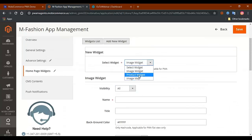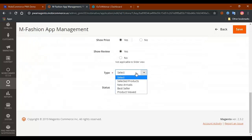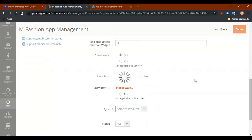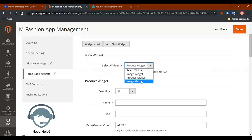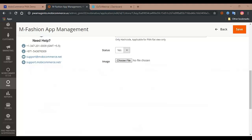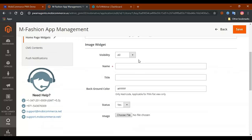Then we have a different widget, which is the product widget, which allows you to populate or promote some of your products. You can set some dynamic configuration like new arrivals, bestseller, or product viewed, or you can even select the products which you want to promote there. In a similar manner, we have the image map, which works in a similar fashion. You can upload any image, and then you can put it into the PWA on both desktop and the mobile version, and then you can play with that one.